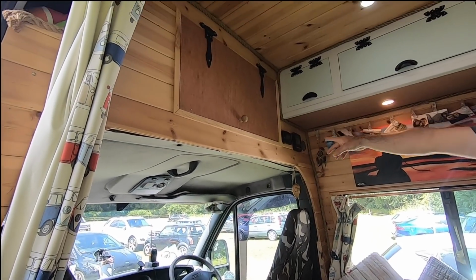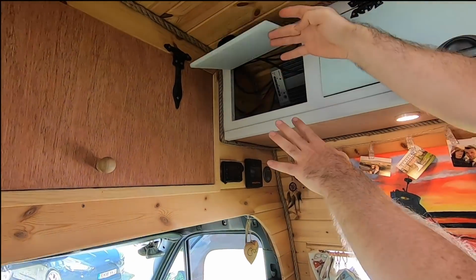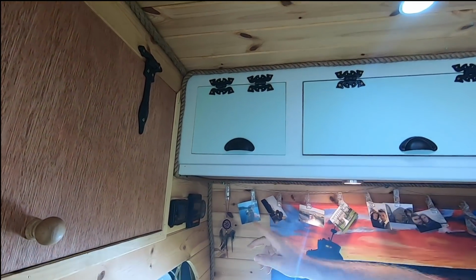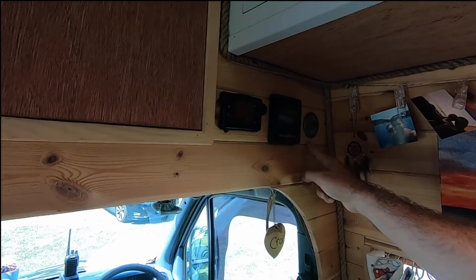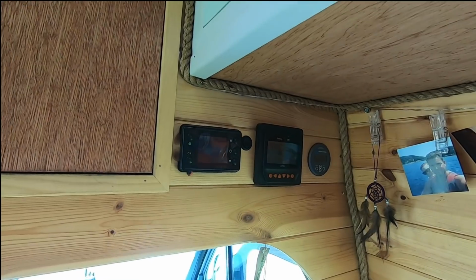Oh, if I just show you this. So again, the wiring is messy in here, but that's the solar charge controller there. Which leads down to the MT50 display. This is the display for the heater, and this is the battery monitor. So that's my little monitoring station. This is where it all happens there.